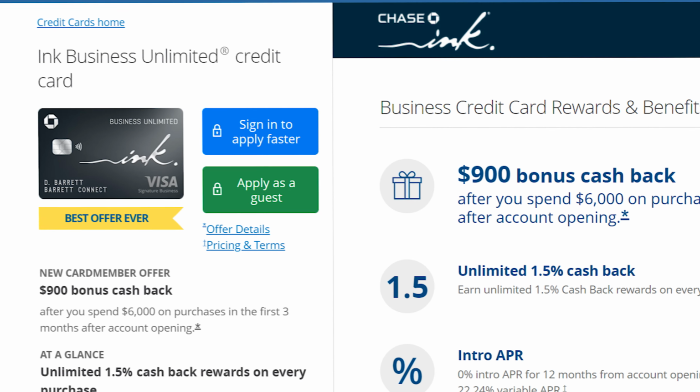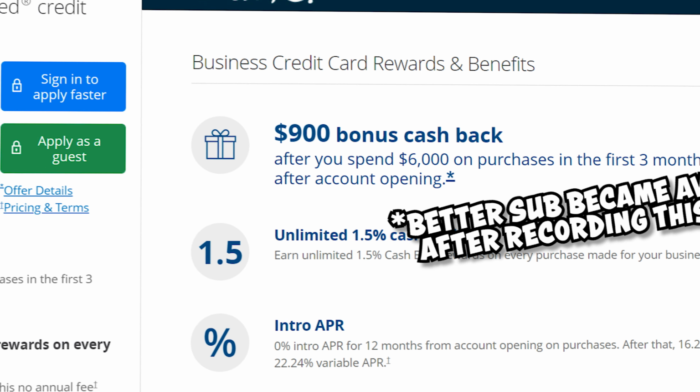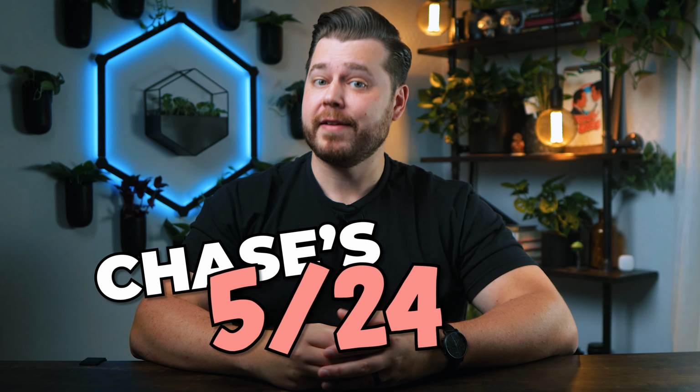But the main reason I didn't go with this card is because my upcoming expenses fall short of the $7,500 spend that's required to get the $750 sign-up bonus that the Ink Business Unlimited comes with. Now, the other reason I decided against this card for now is I don't think I'd actually get approved for it. And that's because I've exceeded Chase's 5/24 rule.